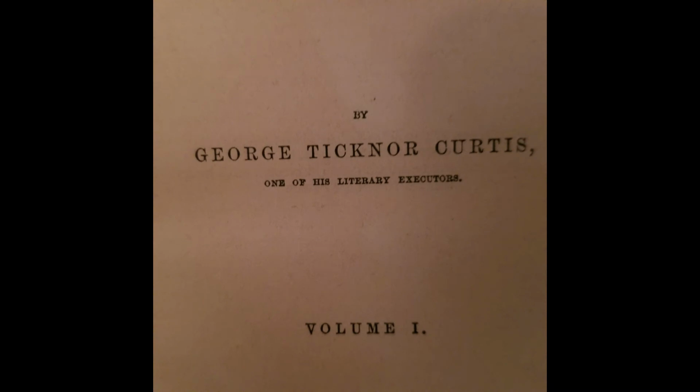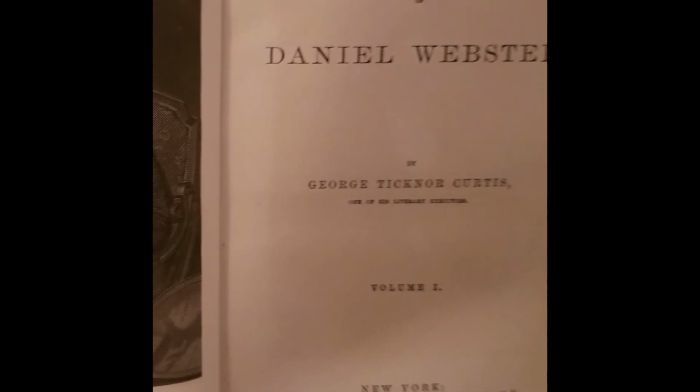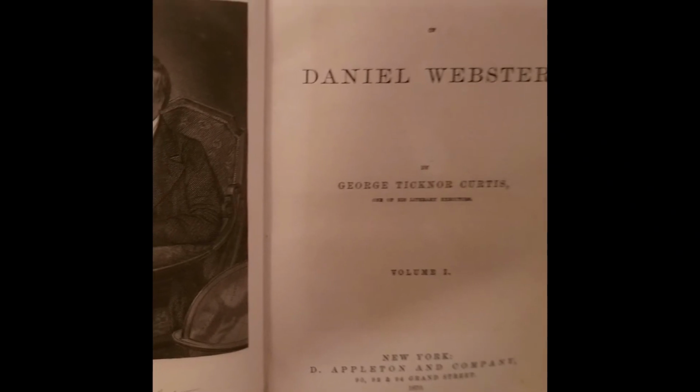Colt successfully defended his patent on the revolver from infringement by competing gunmaker Smith & Wesson, and one of Colt's attorneys arguing his case was George Ticknor Curtis, a prominent attorney. Curtis was a historian as well, and this is an original edition of his biography of Daniel Webster, who was an influential member of Congress who was engaged in some of the most important debates preceding the Civil War. George Ticknor Curtis went on to represent Dred Scott in the Supreme Court.